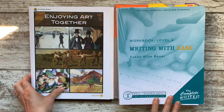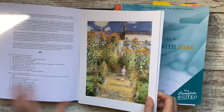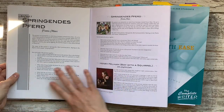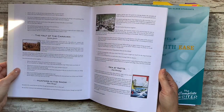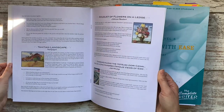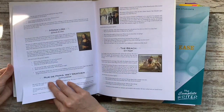Okay, I am sorry this video is so long, but I am getting towards the end. So far, we have loved this as a picture study. Actually, it's not like a picture artist study. It's in general an art. All of the art is by different artists. In fact, as far as I know, there's no duplicates. I don't think there is a repeat. Maybe there is. Oh, okay, yeah. So a couple of repeats.